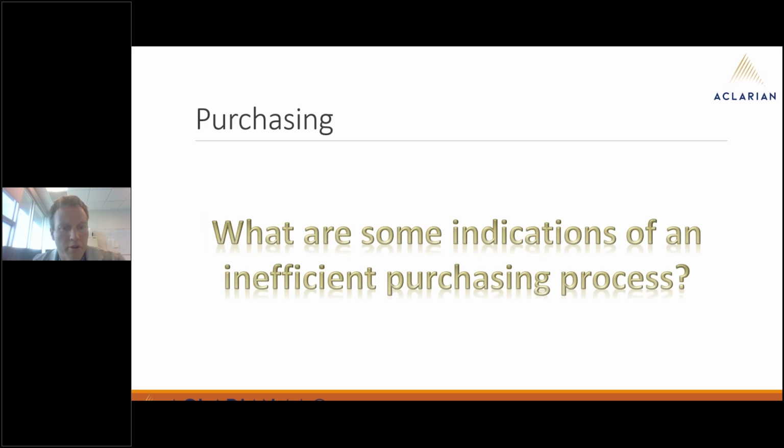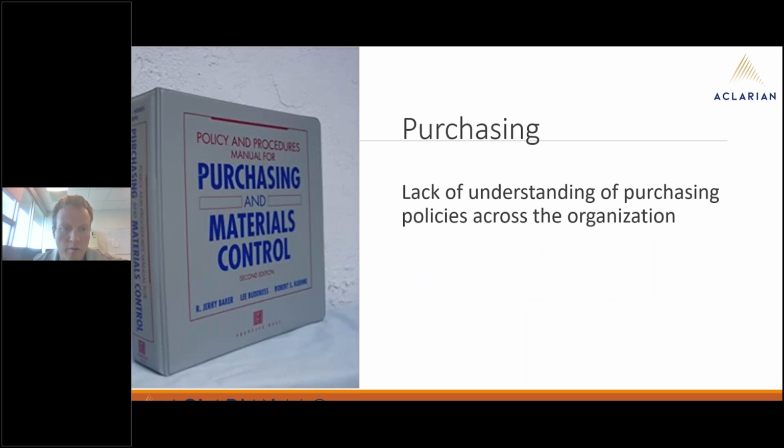First, in the area of purchasing, what are some indications of an inefficient purchasing process? A lot of what I see is really a lack of understanding of what to do in what situation. Does your entity have an actual purchasing policy? Does it have a procedural manual? If it does, is it well followed? Does everybody know what it is?